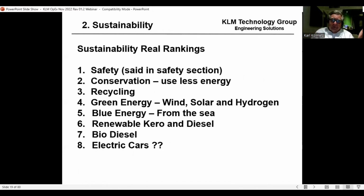Safety should be number 1, and we said that in the safety section. Conservation, which is use less energy, should be number 2. All right. Okay. Recycling should be number 3. Green energy, solar, wind, and hydrogen. Blue energy from the sea, renewable kerosene or diesel, biodiesel, and electric cars. I put electric cars last because every real engineering study said we don't know the effect of electric cars yet. And so I put it last with question marks because we don't really know.